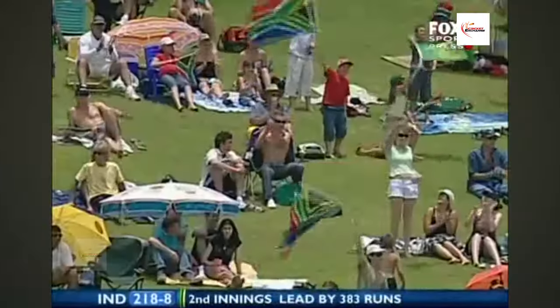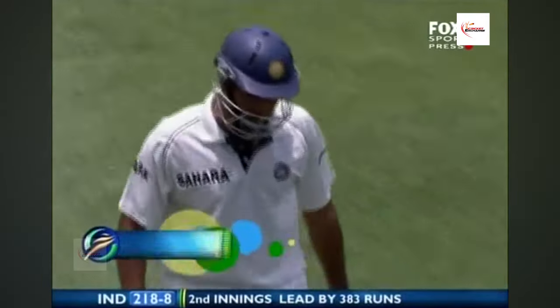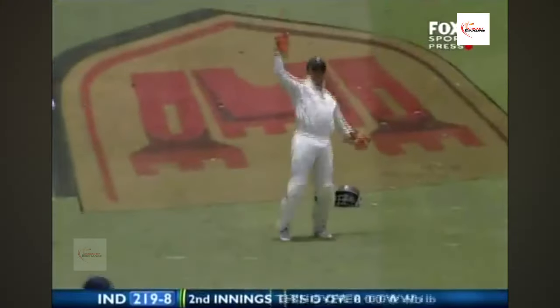Edged, caught, is it? Driving it. There's a glance at the umpire, but Mukairantini comes up with the goods. Hasn't been his best morning. He hasn't bowled as well as he has in the past, but he certainly got one to just nip away at the right time. 218 for eight, a lead of 383. Yeah, there's another one. He gets inspired when he gets a wicket, this Mukairantini.